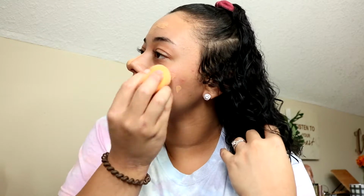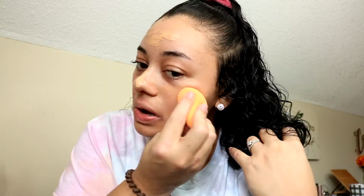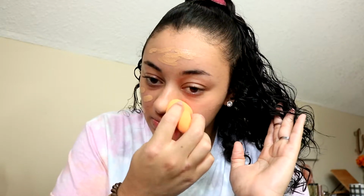I do not have her sponge that she created, but I'm gonna use my normal Real Techniques sponge. Just gonna spray that sponge as well with that matte spray. I'm noticing it's very well blendable. It doesn't just stick in one spot, it's able to maneuver into your skin, which is nice. Some foundations you can't really blend into your skin very well, and you have to do one little section at a time. So I like that you can apply this all over and then blend it in.